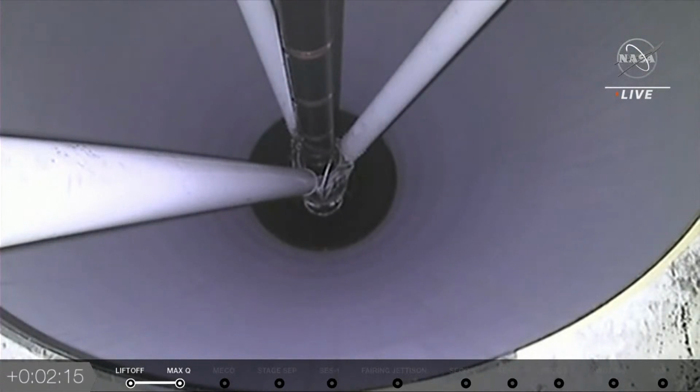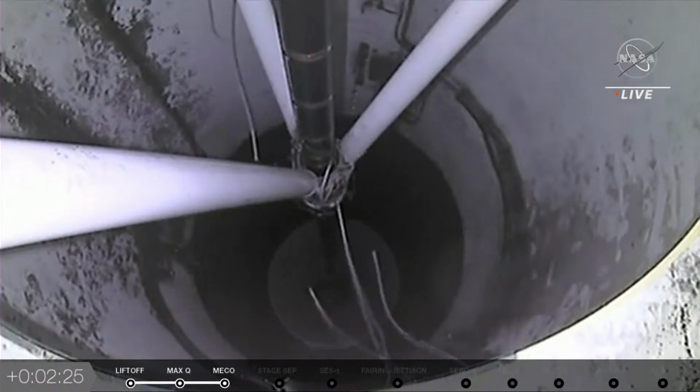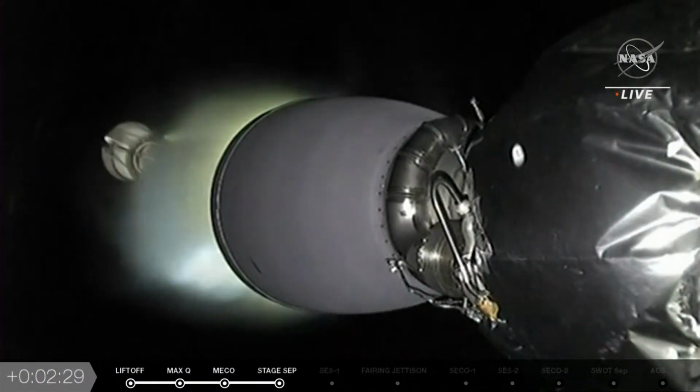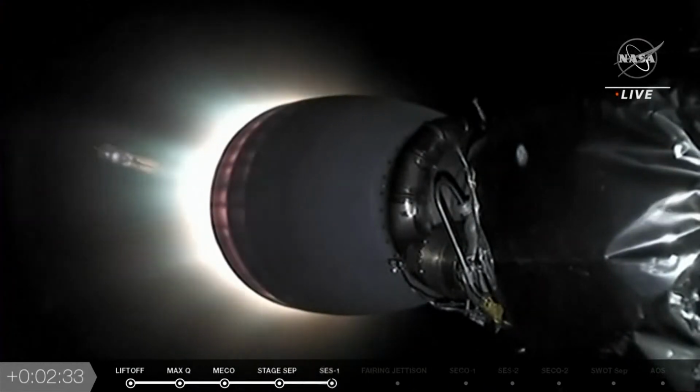And there we get a good shot of looking at the interstage. Basically, MECO. The camera is looking up towards the second stage. Separation confirmed. And there you go. Live video of stage 1 and 2 separating. MVAC ignition. And there's a good look at the MVAC ignition startup, the MVAC engine coming to life.